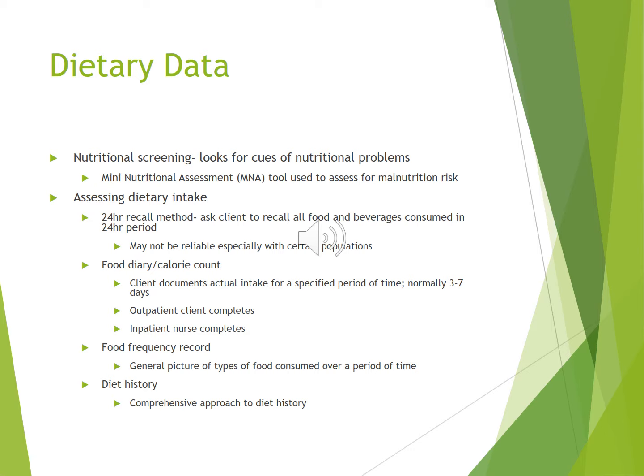But again, in the hospital, when we're taking intake and output, a lot of times we focus with intake on just the fluids they're taking in, but it is always good to document what percentage of the tray the patient ate. If we start to see a trend where they are only eating about 10% of their tray at each meal, that might cue us that there might be some nutritional problems or something going on with our patient.